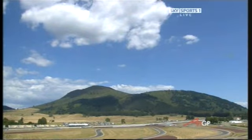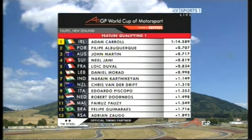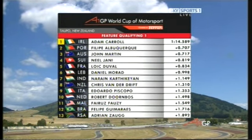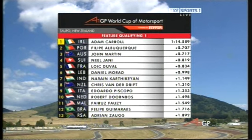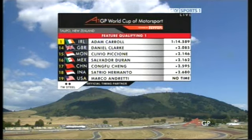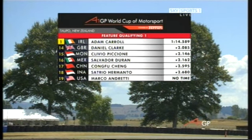Alongside him, Portugal, Philippe Albuquerque. So let's run through it. It's Ireland and Portugal up front at the moment. Great effort from John Martin to put Australia third provisionally, Switzerland fourth, then France and Lebanon, India seventh, New Zealand down in eighth, Italy ninth, then the Netherlands, Robert Dornbos on an older set of tyres, I think. Malaysia and Brazil were next up, then South Africa. Down behind them, Great Britain only 14th, Monaco 15th, long way down, then Mexico and China. And bringing up the rear, Indonesia and Marco Andretti, who didn't set a time at all. And I don't know what the problem was there, we'll try and find out, but no time for USA.